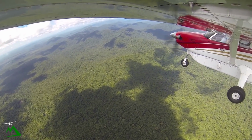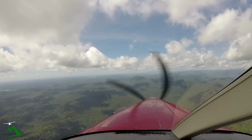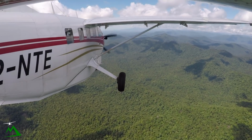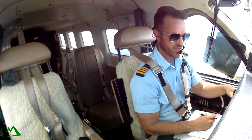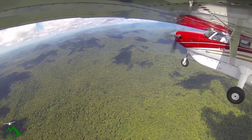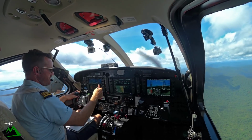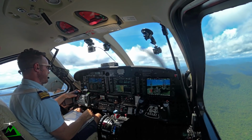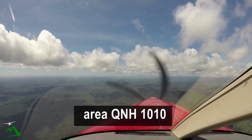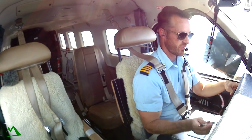November Tango Echo departed Madiyama, time 3-5. Tracking to amended reporting point Yambaitok. Tracking 114 on climb below 5,000. Estimating overhead Yambaitok 55. Destination Goroka. Affirm. Destination Goroka, November Tango Echo. Tower report, Yambaitok QS 1010. 1010, report again, Yambaitok, November Tango Echo.